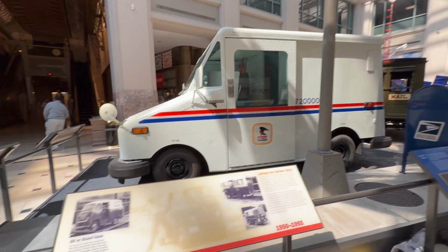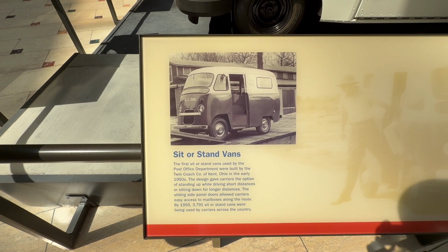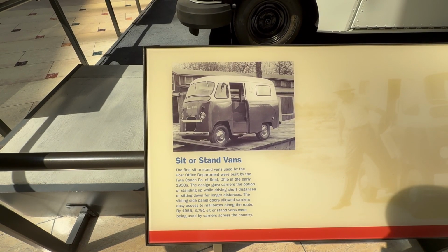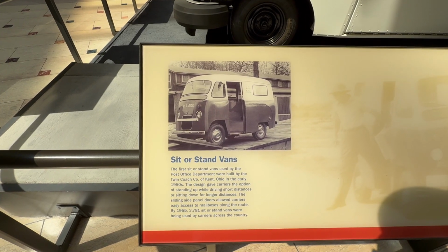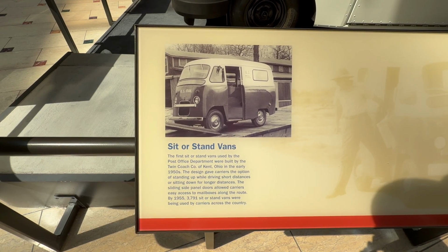Then we had sit or stand-in vans. The first sit or stand-in vans used by the post office were built by the Twin Coach Company of Kent, Ohio in the early 1950s. This design gave carriers the option of standing up while driving short distances or sitting down for longer distances. The sliding panel doors allowed carriers easy access to mailboxes along the route.